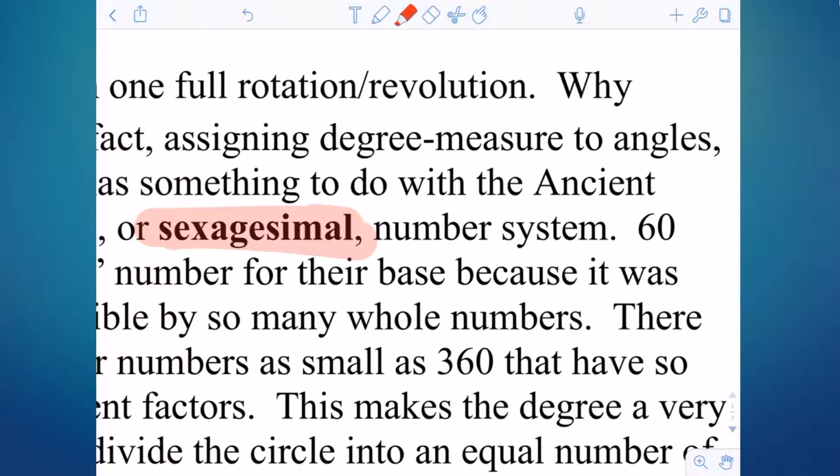See? 60 is sexy because, like 360 divides evenly into 4 quadrants of 90, what are some of the integer factors of 60? 1, 2, 3, 4, 5, 6, not 7. Darn. 8, 9, 10, 12, 15.